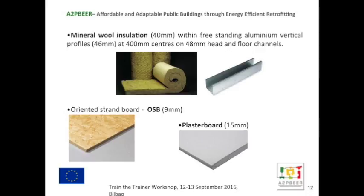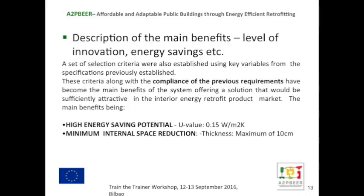Okay, so the main benefit, obviously, is the high energy potential. With this we can achieve U values of 0.15 watts per meter square Kelvin, and doing it with a reduced thickness. As I said before, we marked a maximum of 10 centimeters. In reality, there's a little bit of a margin that we need to leave between the different elements, and it's a little bit over 10 centimeters. At the same time, we've achieved this thickness while complying with the previous requirements mentioned beforehand.